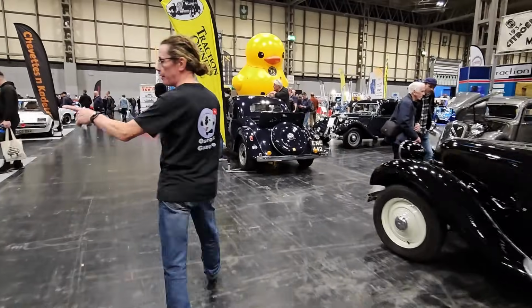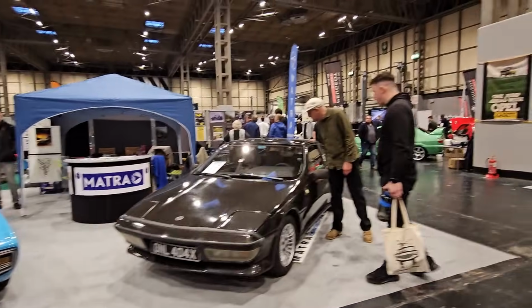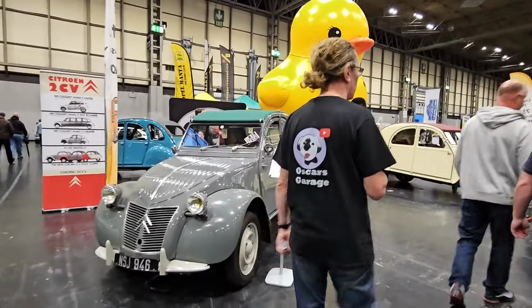The Matra Bagheera, 3-seater, or 3-seater across the front. It's not just McLaren F1s, you know. We might have to be a bit careful of the noise because it sounds like Mike Brewer's fired up in the corner.